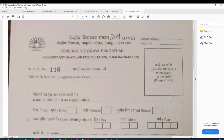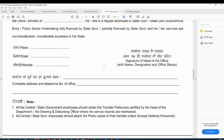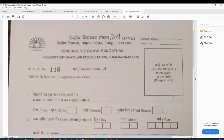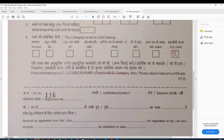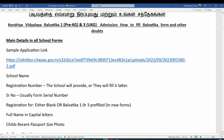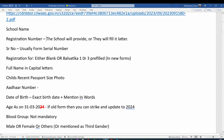In the previous forms, you didn't have this acknowledgement. The school will just give you one registration number or serial number that will help you to track the application. Here also a serial number is there. They'll put a registration number here, and based on that you can track. This form also has an acknowledgement, confirming that they have received your form, and they'll give this slip for your future reference. So these are the details. I can run you through all the details here. You need to fill in the school name, registered number. They will be provided by the school, or they'll fill it later. Serial number is usually the form serial number.